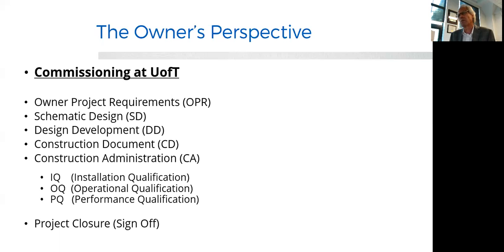The construction document, typically that's the document that is issued for construction. Again, it is reviewed by the commissioning agent, and it is signed off to say that yes, that's what we want, and it follows the precursor expectations. Construction administration is typically where we start talking about commissioning, but it is exactly the wrong place to start.